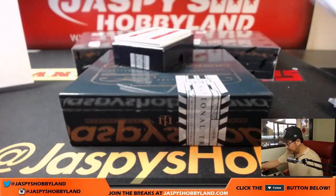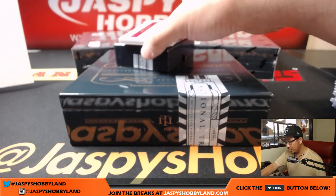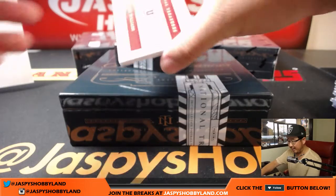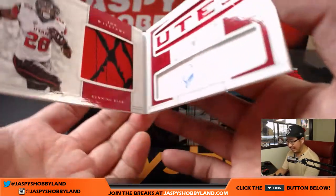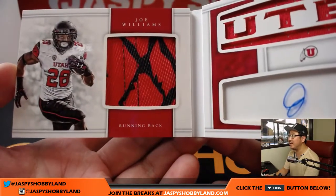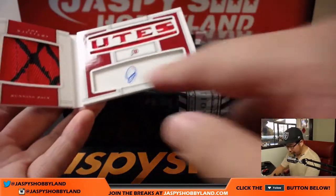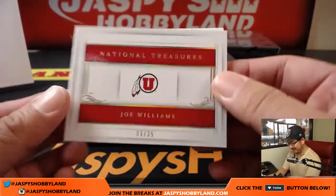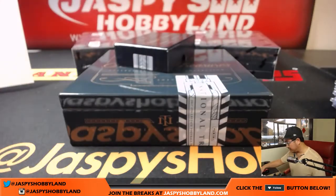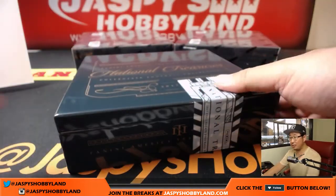And the book. Each box has a book. It's Joe Williams. Utah's Joe Williams. Out of 35, and it's 9 out of 35 for Scott Cooper. Ooh, nice patch on this side. And the Utes on the right side. Joe, feel free to use the entire canvas right here next time. 9 out of 35. Nice book for Coop. All right. Just like that, 2 boxes to go.